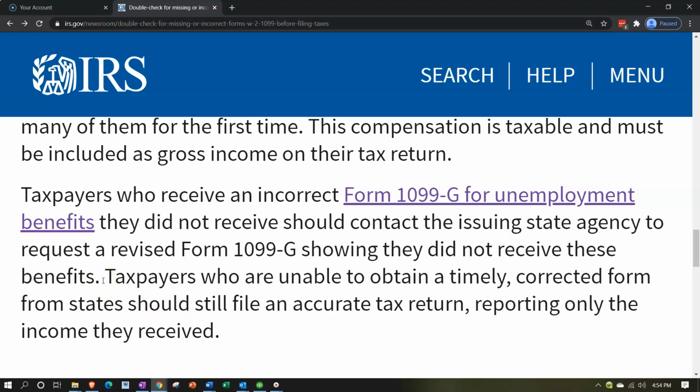If you get a 1099 from the state which is wrong, which may have happened this year, there's more identity theft that could be happening this year due to the problems that are going on and people taking advantage of them. So they might try to get the unemployment benefit with identity theft or something like that, which could result in a 1099G being issued to somebody who didn't get the payments for the unemployment.